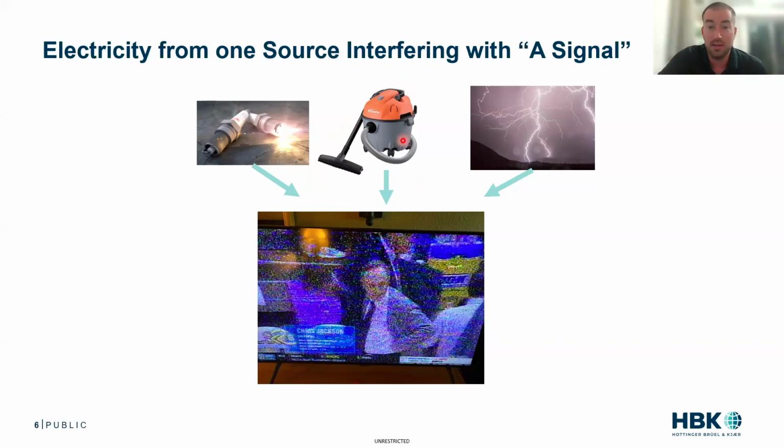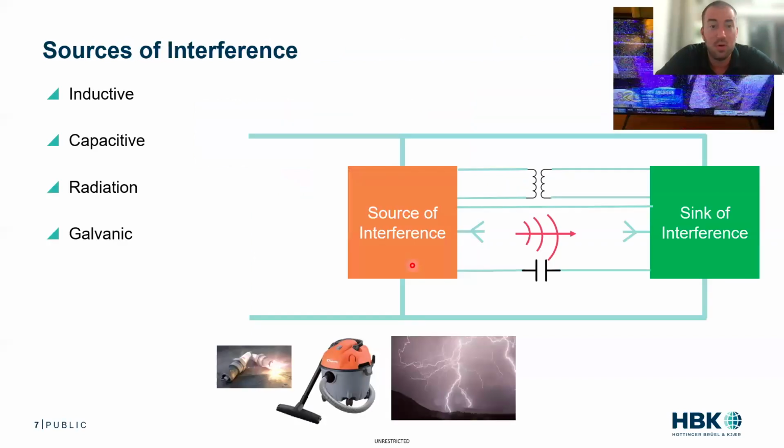We have an electricity source from somewhere else interfering with a signal. In this case, the signal is the television. So that's the simplest form. And what we see is that we have a source of interference, that's our spark plug, our vacuum, our lightning strike. And I'm sure somebody in the comments will put something that they fought as a child. And then we have the sink of the interference, and that's going to be the television.